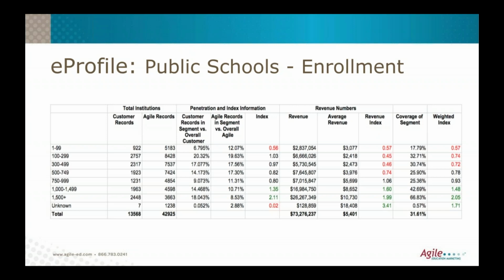The revenue index also increases as enrollment increases. And I want to point out a couple of things. In the two enrollment categories of 100 to 299 students and 300 to 499 students, their likelihood of conversion as represented by the index column is approximately average. There's one at 1.03 and one at 0.97, so very close to 1.